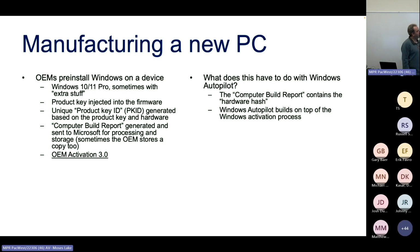On the pre-deployment side, when an OEM puts a Windows image on the device, they have to inject a product key into the firmware. So every device that ships with Windows ships with an embedded product key. When that product key is generated and put onto the device, the OEM will create a computer build report. That computer build report is an XML file that contains a whole bunch of information about the device, including the hardware hash that Autopilot uses, which is 4,000 bytes now, but when this was initially put together, it was only like 128. So it grew significantly, coincidentally, around the same time that Autopilot was being created.